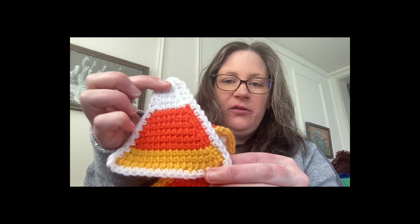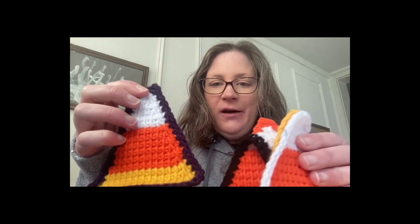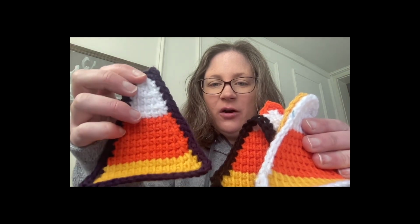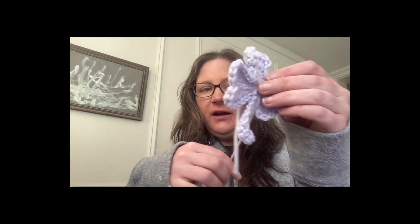So you can see I tried a whole bunch of different borders, and I like this one too, this white border. I tried a whole bunch of different colors, and this one's a purple, so it's almost the same color as that black, but it's a dark purple. And then I have some where I have not yet woven in the ends. You can see my ends are kind of hanging.